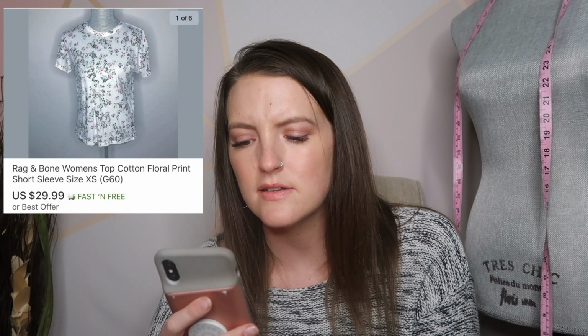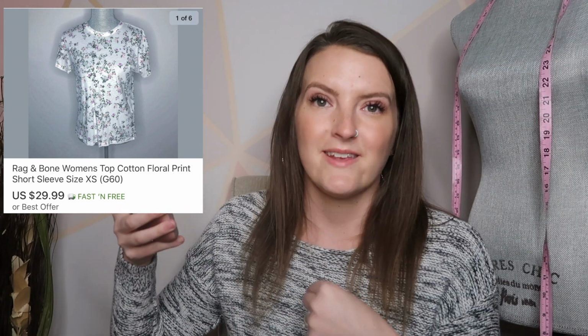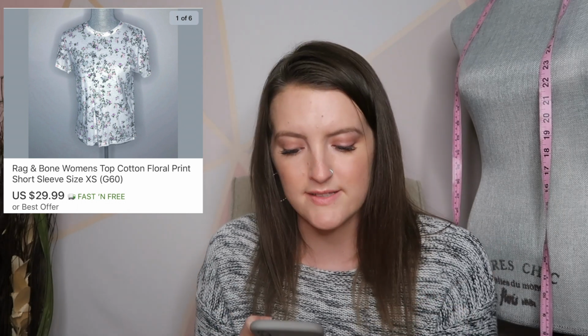Okay, next is a Rag and Bone, just like a t-shirt really, but it's like a floral print. It was a really pretty floral print, and it had Rag and Bone written in a couple places on the shirt, really small, but it sold for $30. Again, that's a full price sale. I get so many full price sales on eBay, and I get like none of those on Poshmark. So that's one of the reasons eBay is just dear to my heart.